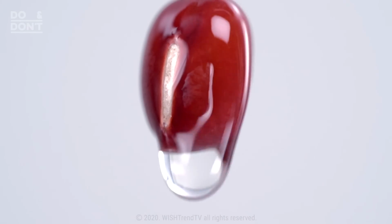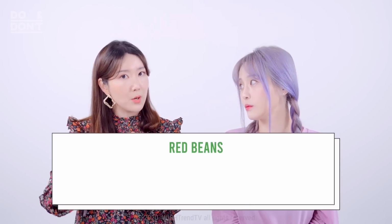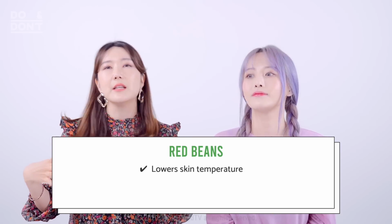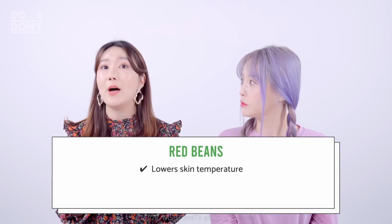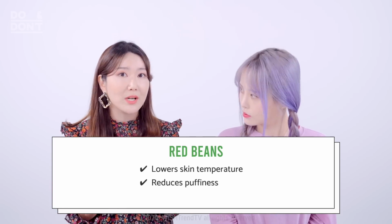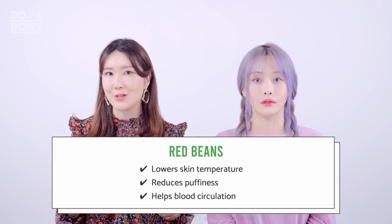Also in Korea, a lot of people drink red bean as tea to get rid of swollenness. Also, if you are trying to cut down on your caffeine intake, this is a smart choice as well. So for your eyes, red beans, number 1, are really great at lowering the temperature of your skin so that it can look more vibrant. Number 2, it helps with the depuffing of the skin around your eyes. And number 3, it helps with blood circulation.